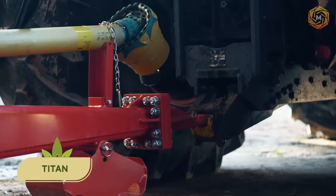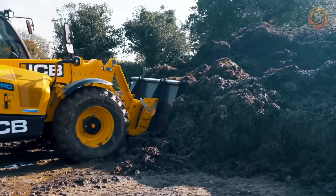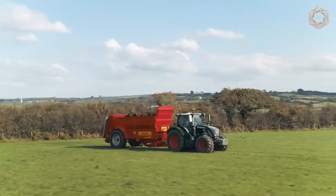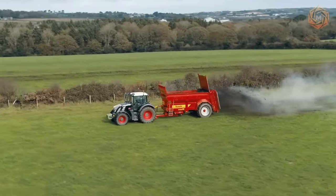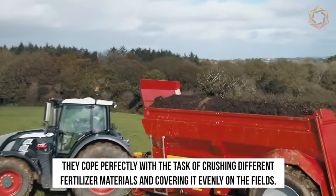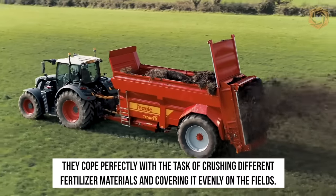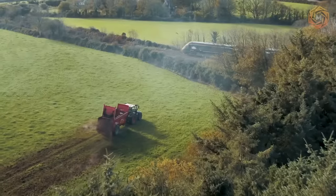Speaking of the coolest machinery, one cannot fail to mention the Titan Company. This manufacturer creates all kinds of machines with correct proportions, excellent stability, special maneuverability, and high productivity. They cope perfectly with the task of crushing different fertilizer materials and covering it evenly on the fields. Well, what could be more important in agriculture?